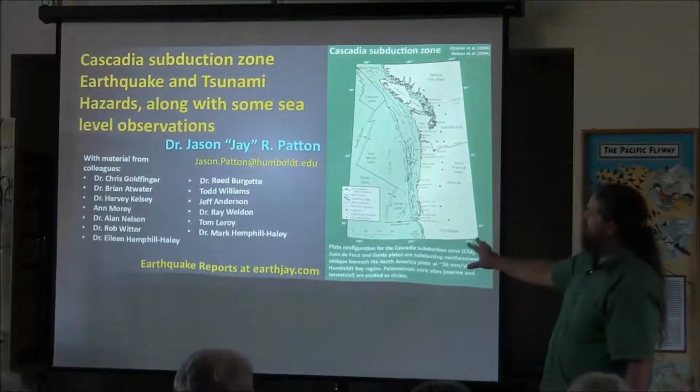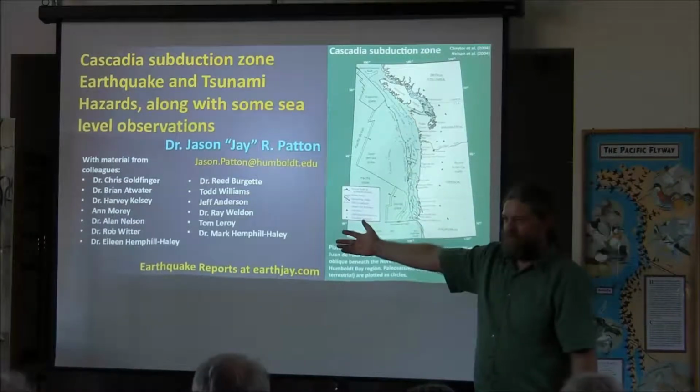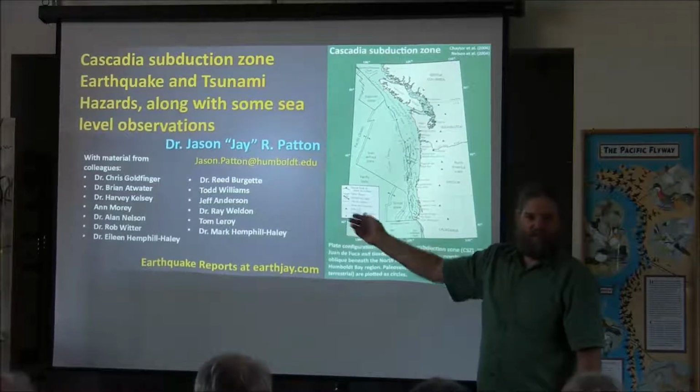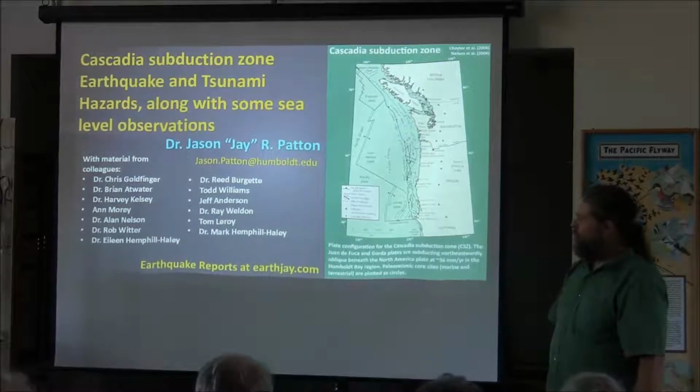Here's a map of the subduction zone, and I'll tell you a little bit more about it, the title of my talk, and of course I want to give credit to all the people who have done the work on the subduction zone that I collaborate with, and I would like to give them credit.